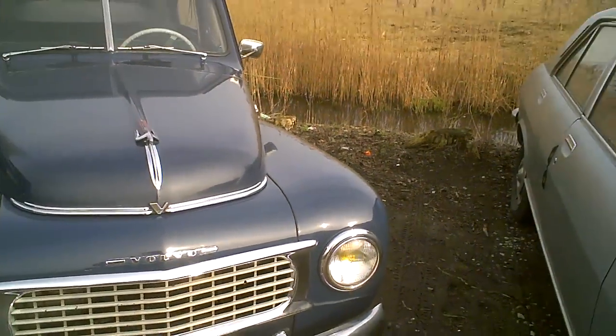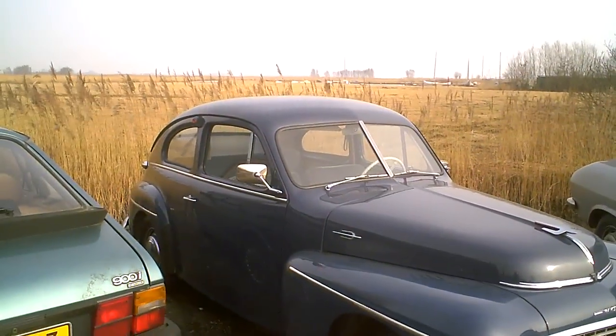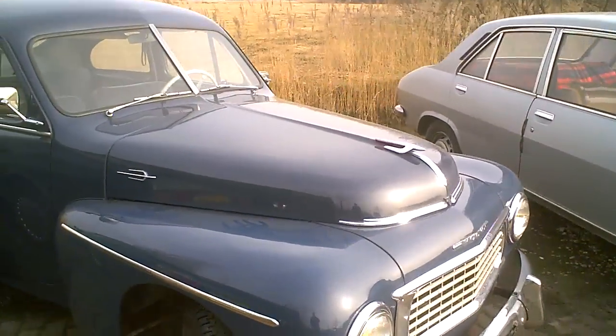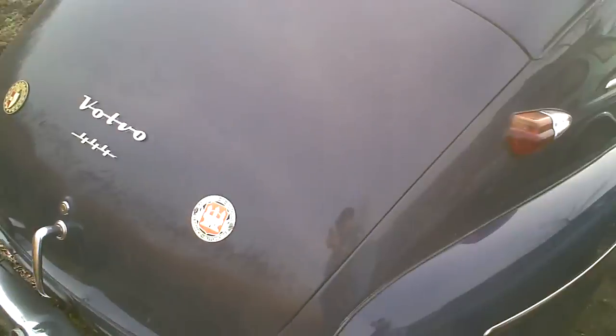It's a Volvo, but it's an oldie. I think it's a 59. It's the big model, the nice round model with the huge fenders. Let's see, yep, it's a 444, you see? It's a nice 444 Volvo.